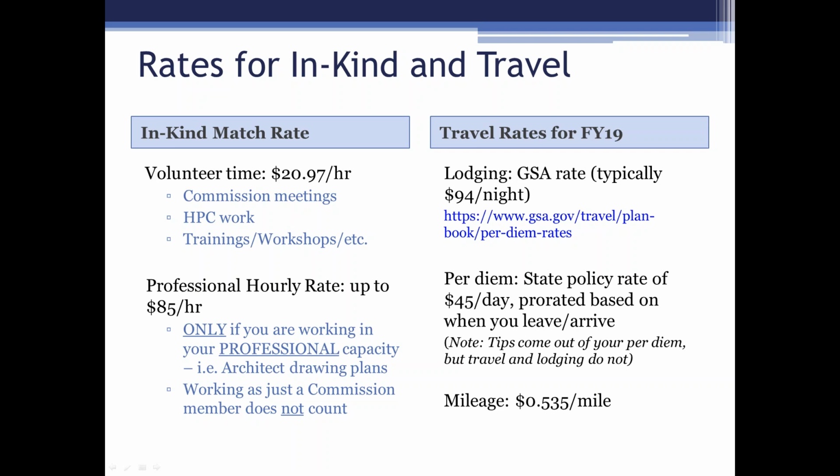Travel rates for FY19, we are allowed to reimburse lodging at the GSA rate, which is typically $94 a night, but there are a few areas like Kootenai County and then the Sun Valley area that actually have higher rates during the summer because it's tourist season. So make sure you're checking that. Per diems are set by state policy at $45 a day, prorated based on when you leave or arrive. So again, talk to me if you've got questions on that.